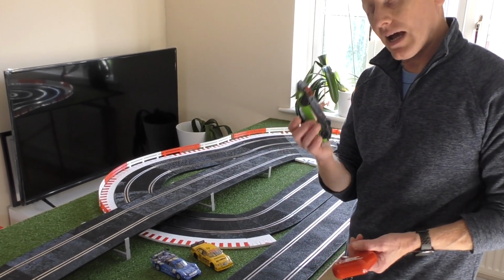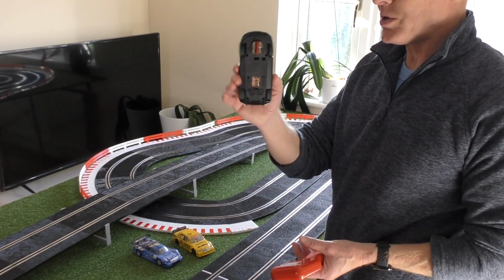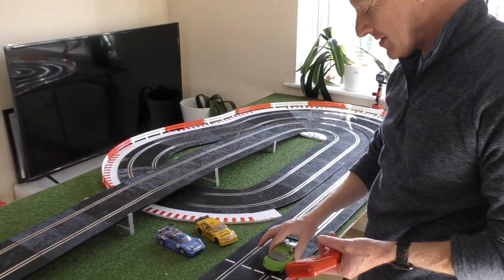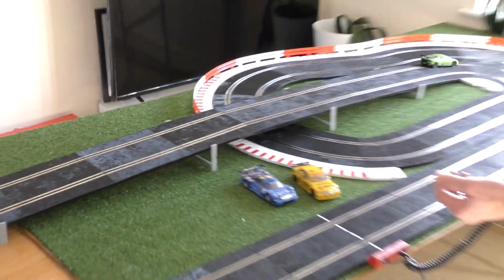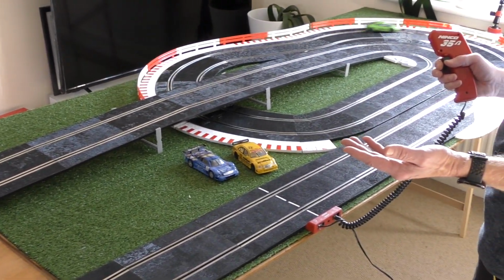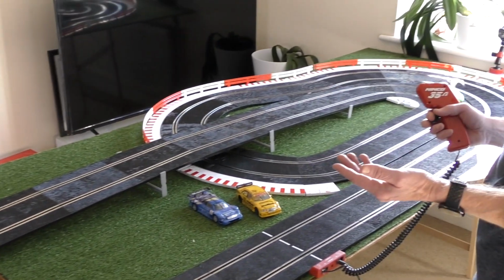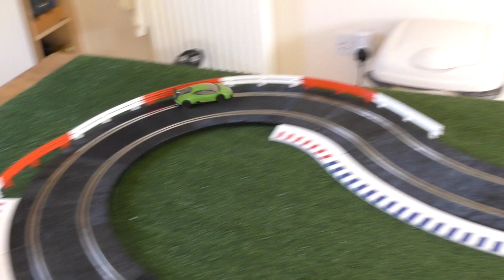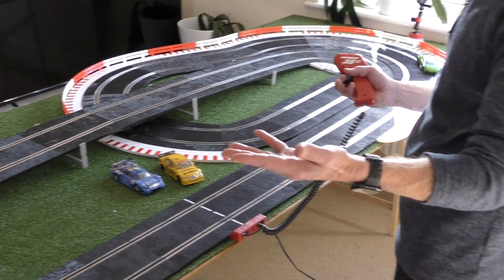So what I'm going to do now is try this same car on the Ninco track, because of the textured surface, and see what the difference is. And look at that. Straight away, it's just running. That shows the difference between a textured surface and the smooth surface which the Scalextric is on. This car is now running near perfectly.